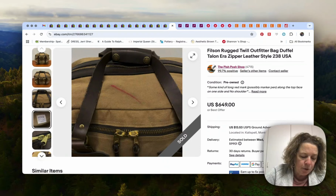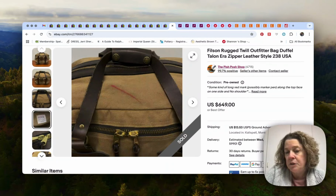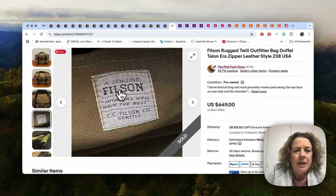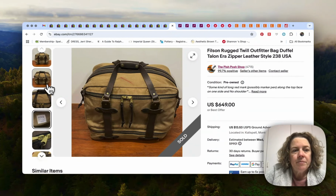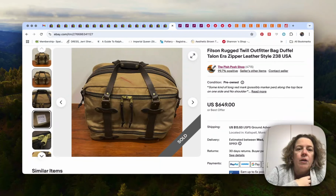So we did have the price higher, I think just a little bit. And then we did relist it, drop the price a little bit. We kept getting like $200 offers. And we were like, I don't know that the red mark is going to be such a deal breaker.